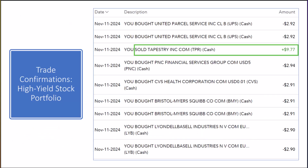And here are our trade confirmations from last Monday for the high-yield stock portfolio. We took the weekly deposit plus the proceeds from the sale of Tapestry, as you can see in green, plus any dividends that had recently been received in our account, and then invested them in the top 8 stocks on our buy list for the week.